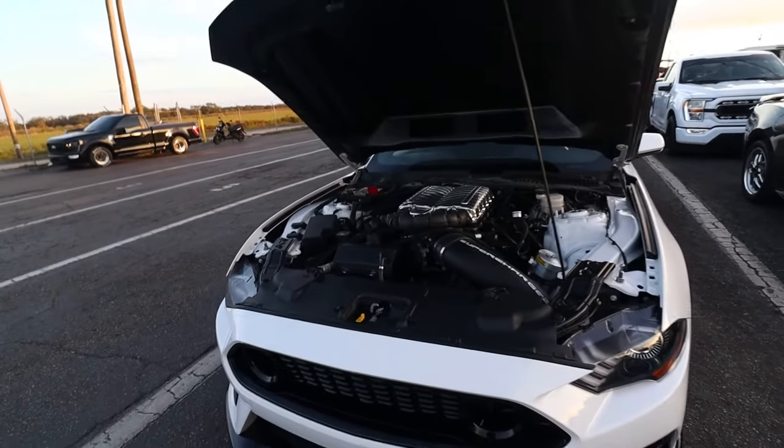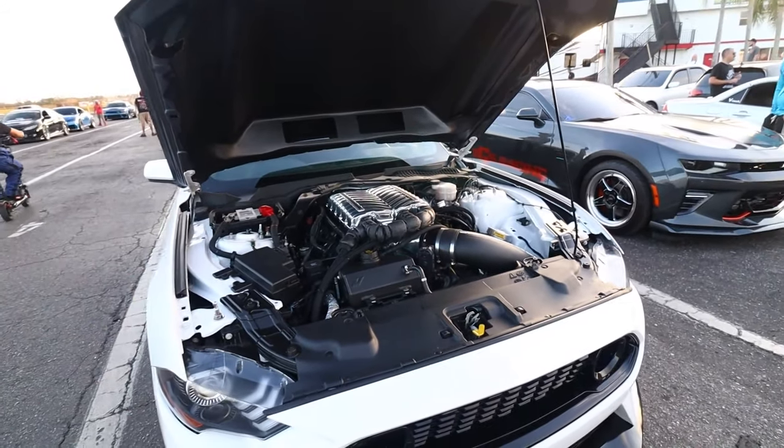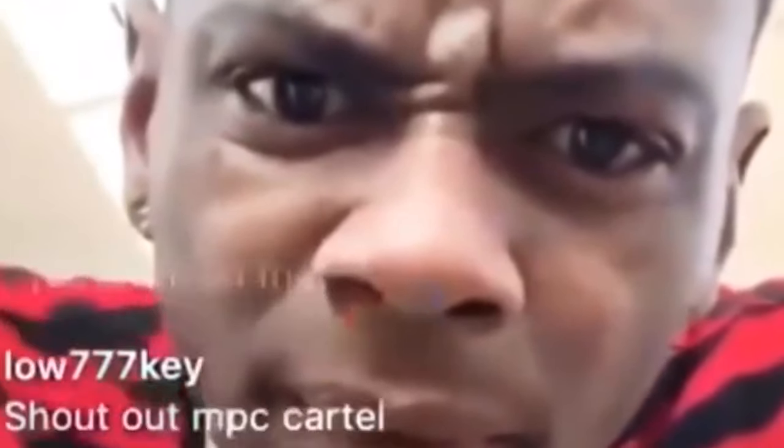Bro, look at the size of this supercharger. Goddamn. The supercharger looks like it could be a supercharger for another supercharger. Like, this crap is massive.